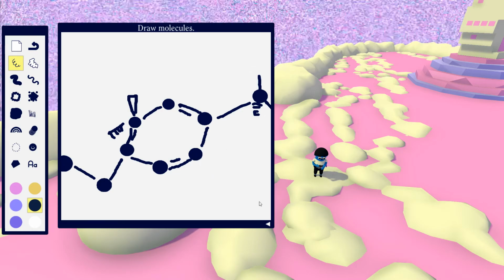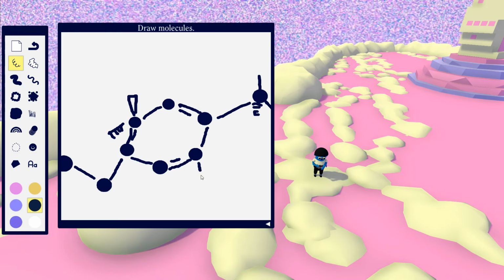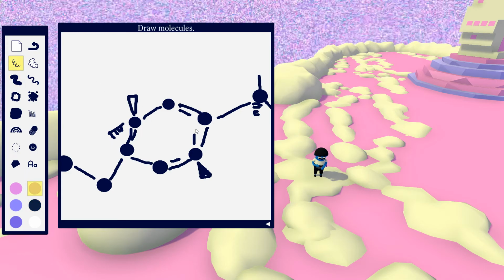I think these two are really cool. I think they really got it going for them. But everyone needs a friend. We'll make the hydrogen nice and yellow. We'll make them nice and small, too.